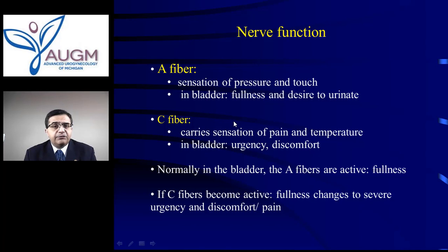C fiber is very different. C fiber is a nerve that you have to respond to. It carries the sensation of pain and temperature. So in the bladder, it is the urgency. As the bladder is filling up, you'll feel intense urgency that gets even more urgent to the point that it becomes painful. So now these nerve fibers you have to respond to and you cannot ignore. So that's the C fiber.